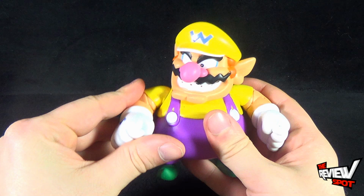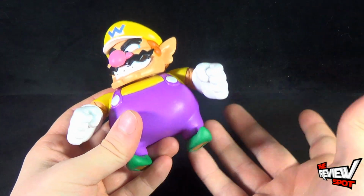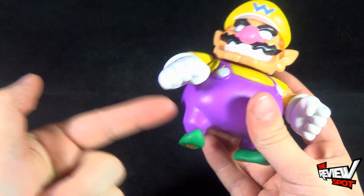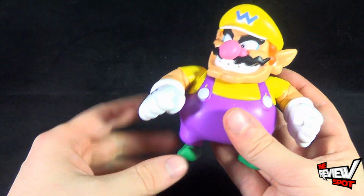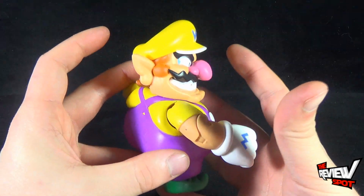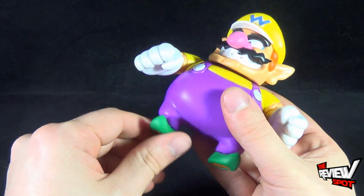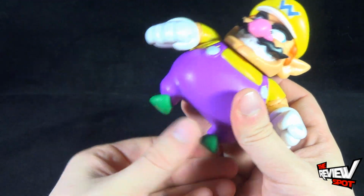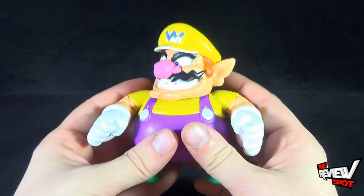Okay, so he has pretty good articulation. He's a little more limited than Mario. Mario had articulation in the legs, the knees, and the feet. Because Wario is a more roly-poly, round character, the only articulation you're going to get from the neck down is in the legs, like so.